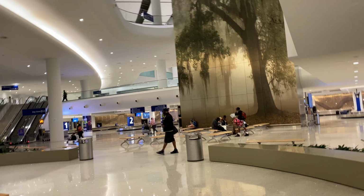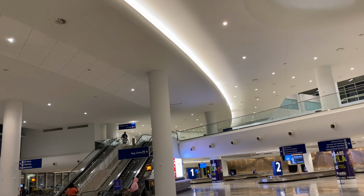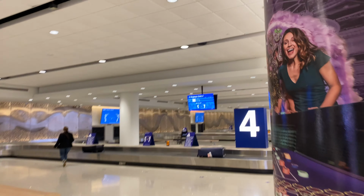The rental car, everything's here. Ticketing. Okay, this is my bag right here. I'm the last one. This one on my back right here. Alright, so I was at bag claim number 4.